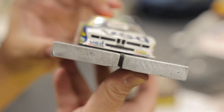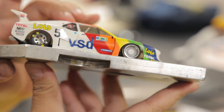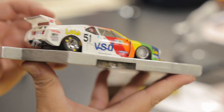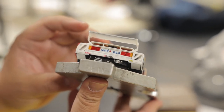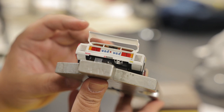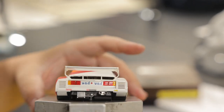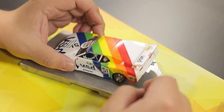As you can see here, it's much lower on the sides. It's almost touching the track. And in the back, or here on the sides, and in the back, again, very, very low. As you can see, the body moves with the chassis. That's because the pod on this car is not locked down. There's a little distance over there. We're gonna go over that in a bit.